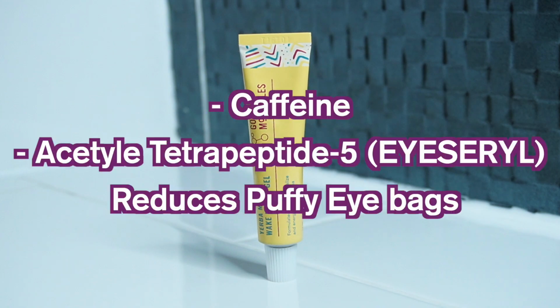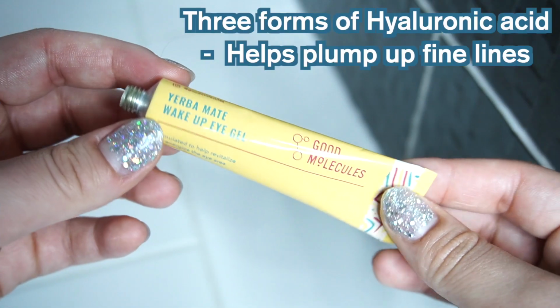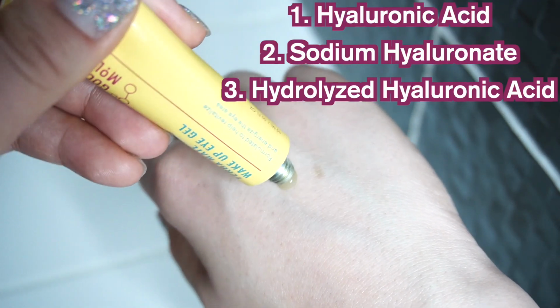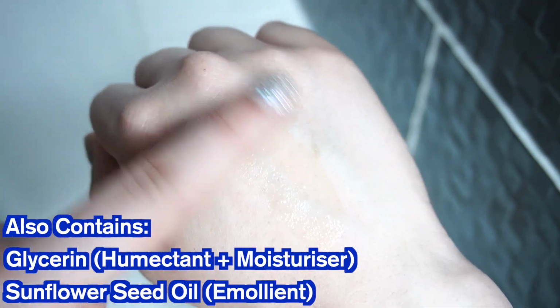This contains both caffeine and acetyl tetrapeptide 5, also known as Eyeseryl, which helps reduce fluid retention. So both of these ingredients help to depuff the eyes. This also contains 3 forms of hyaluronic acid to help, in the short term, plump up fine lines. As you can see, this has a yellowish tint to it.